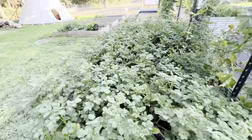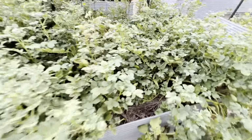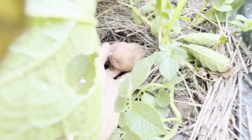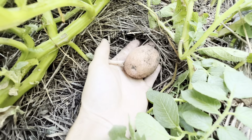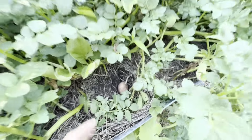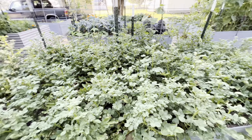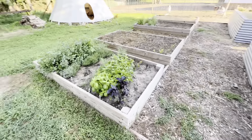Potatoes. This second box of potatoes is doing so much better than the first one. We've got, I think I dug up one. Yeah, here. Dug this one up yesterday. I think these are going to be much better than the first box that we had. So I'm excited about that, but I could harvest them now, I'm just going to let them go as long as they're green. I want as big of potatoes as possible. So I'm just going to let them keep growing until they decide to die.